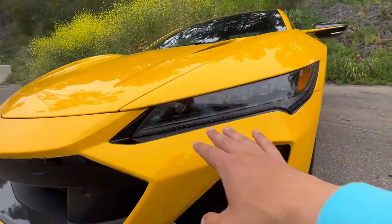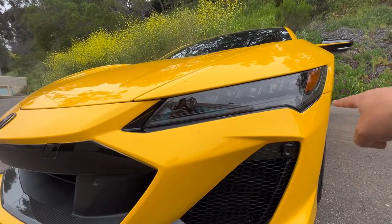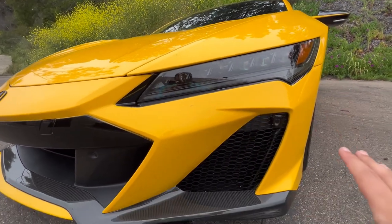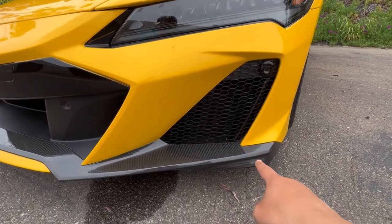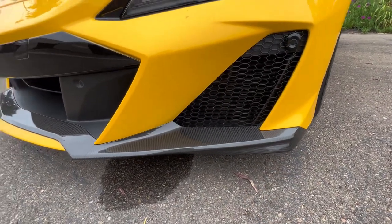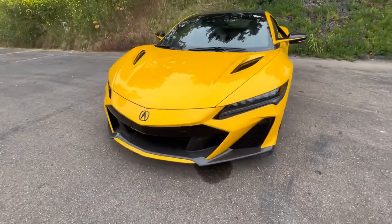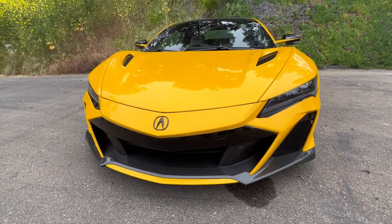You do get the same jewel style LED headlights, with daytime running lights going down here, kind of that chicane that they've been putting on all their vehicles. But if you come down, everything here is functional. Functional vents that go into heat exchangers up front. You do get a carbon fiber front splitter. All of them have the carbon fiber package standard. There really aren't many options on the Type S specifically. It's just the paint color and interior.